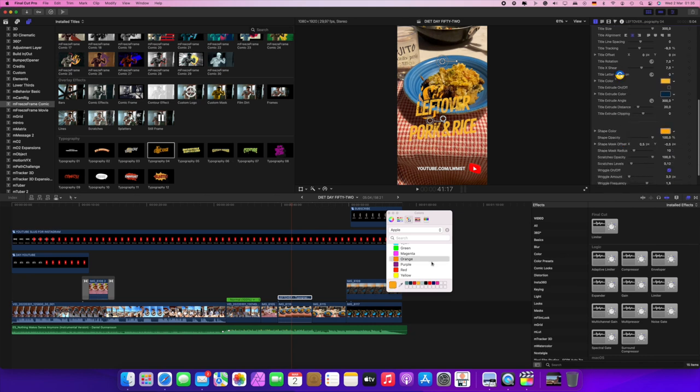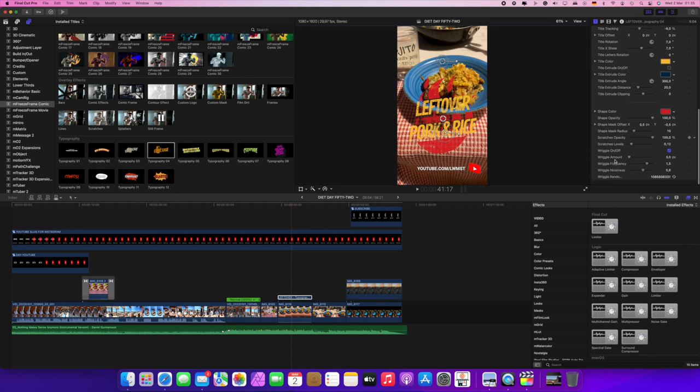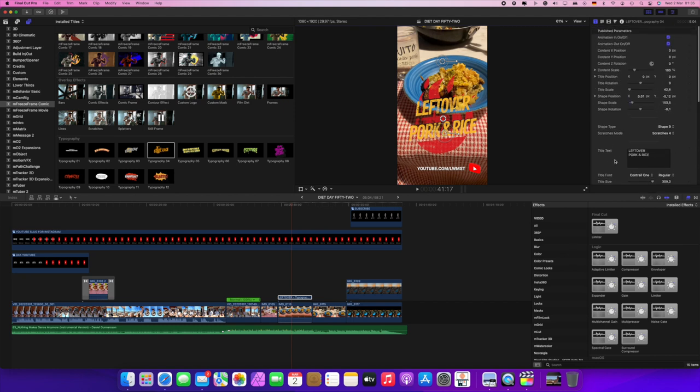And I'm going to change the shape color to my red, and then I'm going to increase the shape size a little bit, move the shape over to here like this, a little bit bigger, leftover pork rice. And the thing I'm going to turn off there is the, oh, no, that's fine, leftover pork rice. Okay, and just move it here. I'm just going to turn this off for a second. And I'm going to pick a little spot to attach it to.